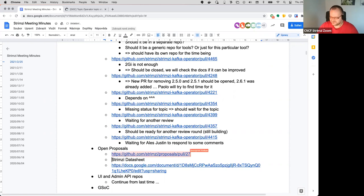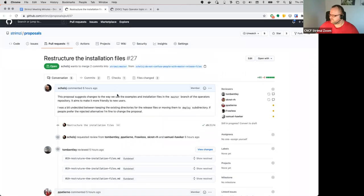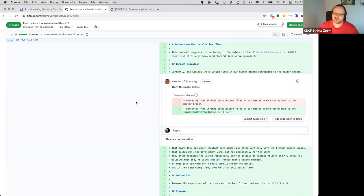Then I guess the next thing is one proposal which I opened today. So not necessarily big hurry with the review. It's basically, we see quite often that the users are confused by checking out the GitHub repository and using the install and example files from that, but it checks out master, and master has master installs and resources. So yeah, they often end up with something what's not stable.